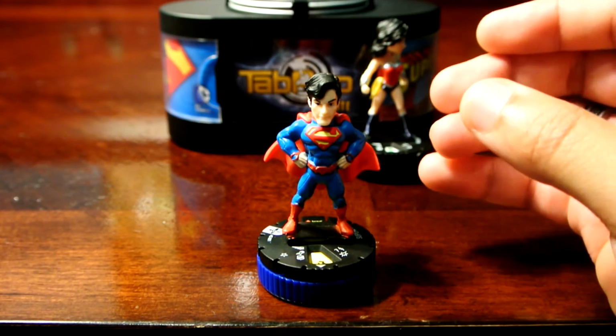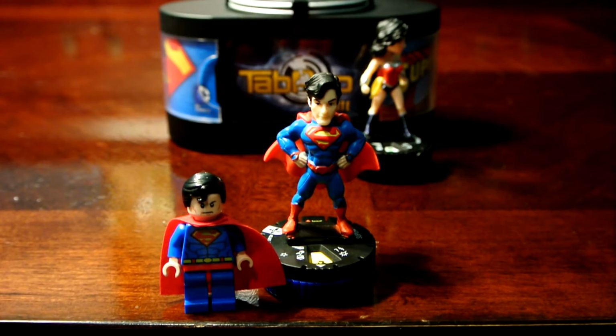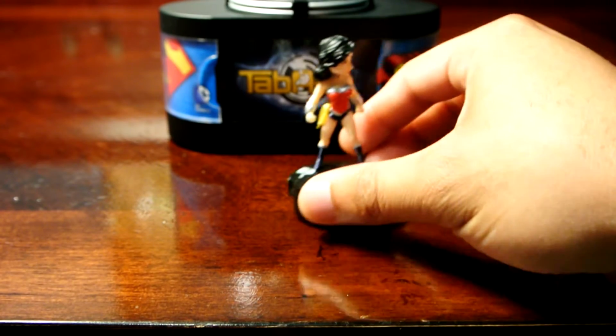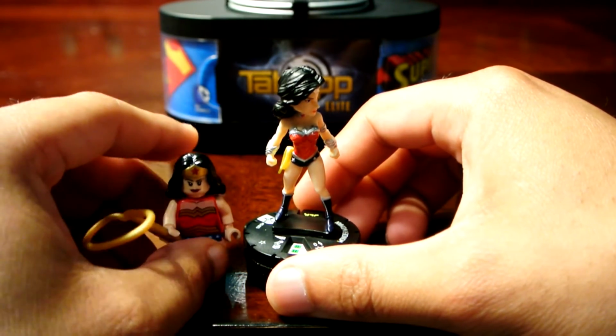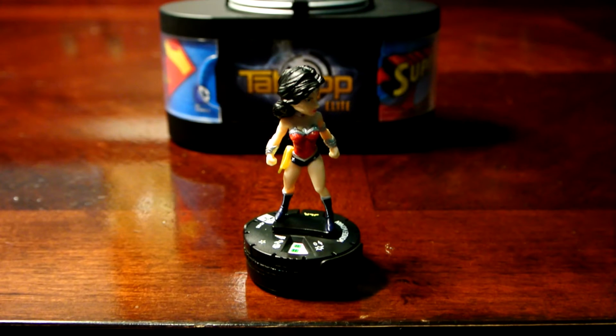HeroClix Superman compared to Lego Superman, and finally Wonder Woman compared to Lego Wonder Woman. So, obvious big design difference. They are about twice the size of Lego. So, I'll give you an idea of how that works.